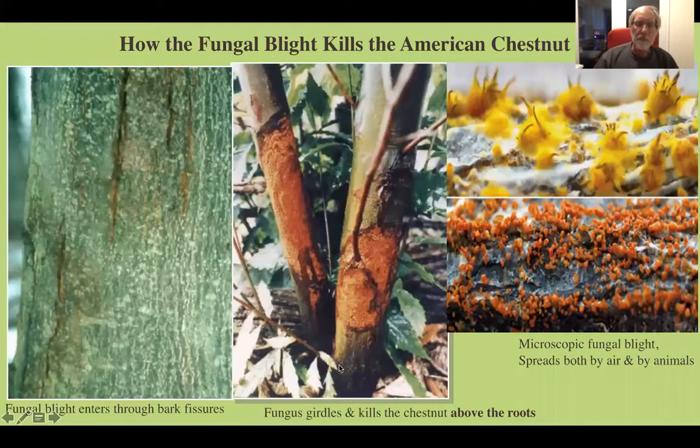What happens is that the fungal blight doesn't kill the roots. And so the tree, as you can see in this picture, sprouts up root sprouts off of the roots as a way to react to the fact that the top of the tree is dead or dying. But that doesn't make for a tree, it ends up as an understory survivor. There are a lot of these, but they don't reproduce. So that's very much a shadow of what the chestnut should actually be.